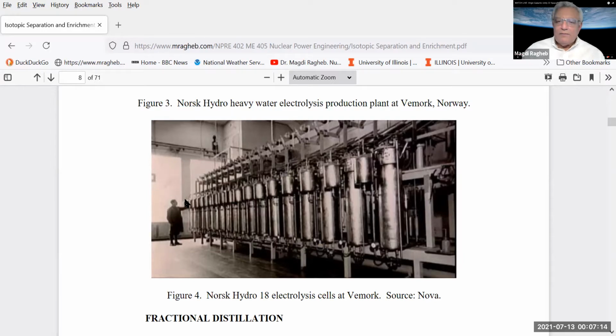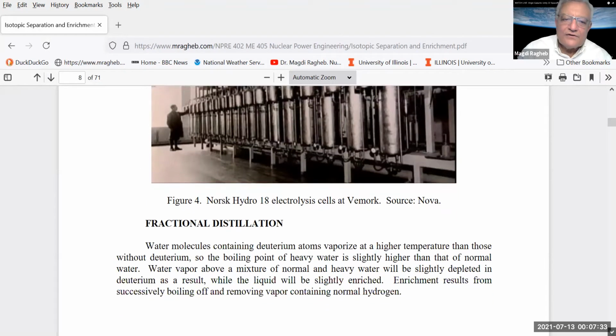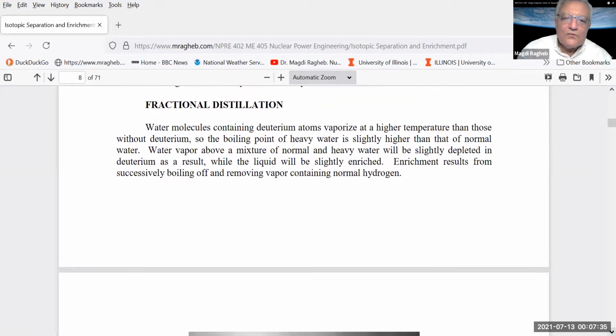Commando raids and bombing raids and even sinking a ship that was carrying drums of heavy water into Germany were conducted. So that was lots of intrigue during the Second World War, and Germany failed in producing any kind of a nuclear device in general.